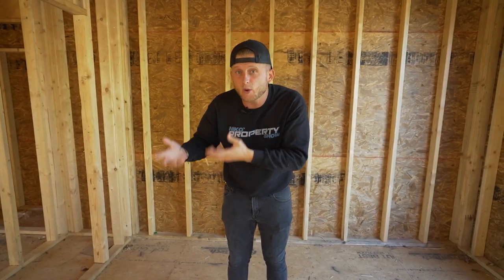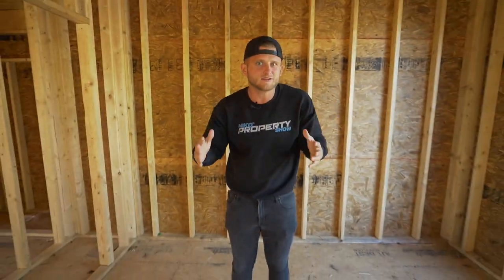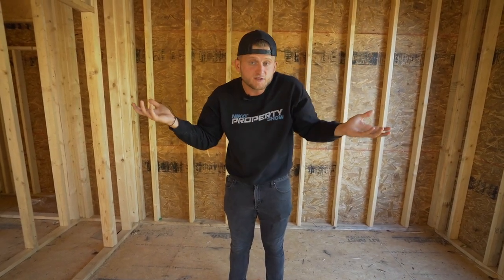I'm doing a 6/12 pitch roof. So typically, you'll see houses like this. If you don't know the difference, my house is gonna be more like this. So anybody who's working on the roof, doing the shingles or the framers themselves, are going to love working on my roof because you don't have to feel like you're about to fall off the edge, which is 15, 20 feet up in the air.